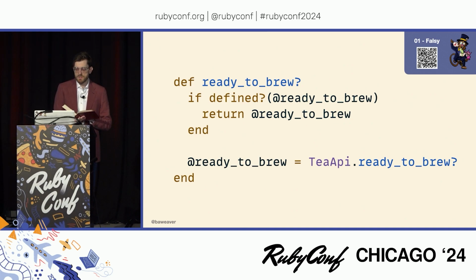And in this case, we can use the context of ready-to-brew instance variables have not been set yet on this class to determine whether or not we should call the API to get a value. But this does break object shapes later, so do be careful. Without that context, though, we have a false value. Why wouldn't we try again?